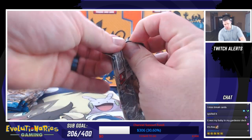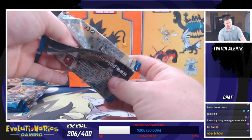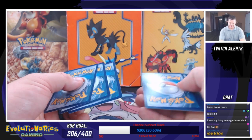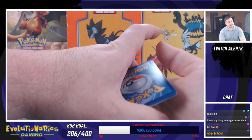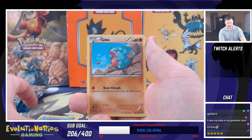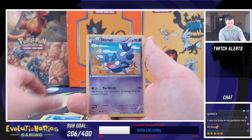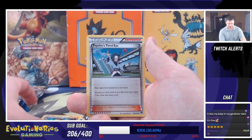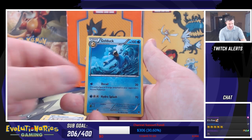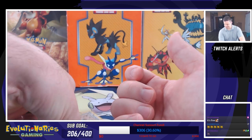All right, so pretty quiet so far. We've got a break card, which is neat. But other than that, it's a little on the quiet side for pulls so far. No energies, gotta stop doing that. Chikorita, Seedot, Gible, Staryu, Skorupi, Electivire, Psychic's Third Eye, Grandpa Dunsparce, Corsola, and a Golduck.